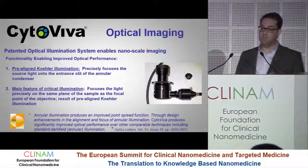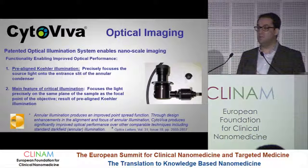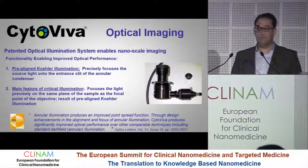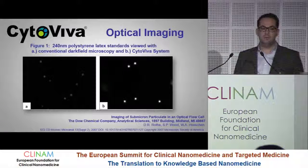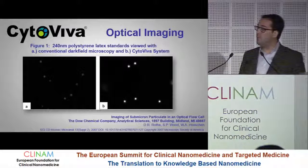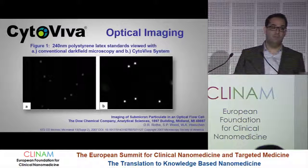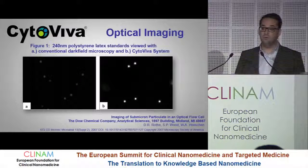Usually you have two tightly focused tiny optical parts, and there's a huge loss of light. What CytoViva has accomplished is to produce a dark field condenser that is preset very precisely. And so you have a sevenfold increase in the light intensity that goes into the focal plane. If we compare the normal dark field optics and the CytoViva dark field optics with 240 nanometer latex nanoparticles, you can still see them in conventional dark field optics, but with the CytoViva, it's much better.